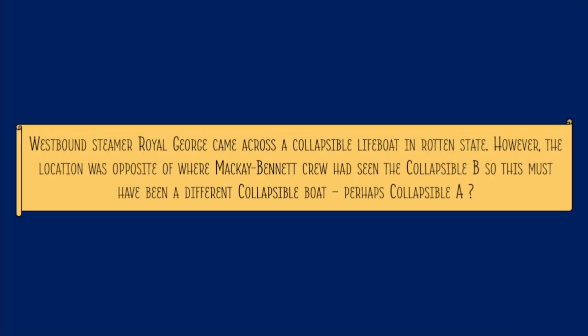Now on the 23rd of April, the westbound steamer Royal George came across a collapsible boat in a rotten state. But the thing is, the location of this boat was the opposite of where the Mackie Bennett had seen the collapsible. So this must have been a different collapsible, maybe collapsible A.